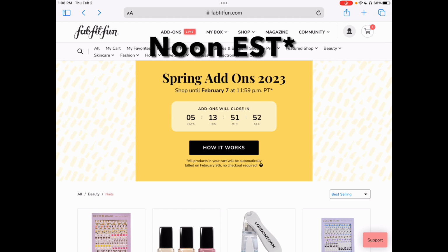We are doing them both at noon. If you are a seasonal member, this will all occur in 2 weeks. It will be the 16th and the 17th of February where you have add-ons and then customizations.